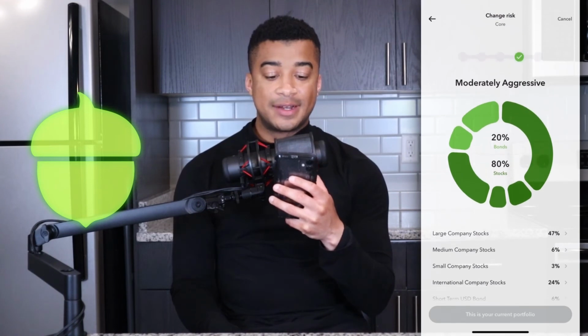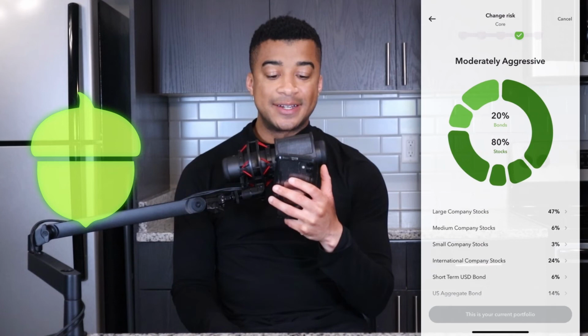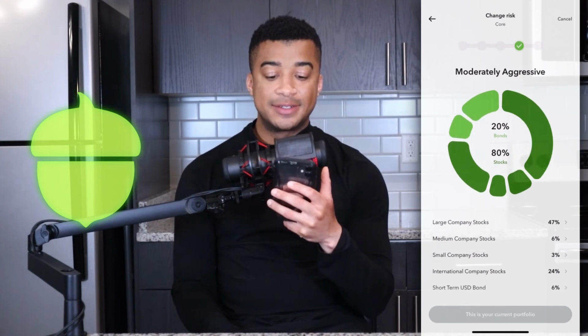It's going to be the same concept for the rest of these. So the medium company slice is going to be an ETF with medium-sized companies. The small company slice is going to be an ETF with small companies, and so on.